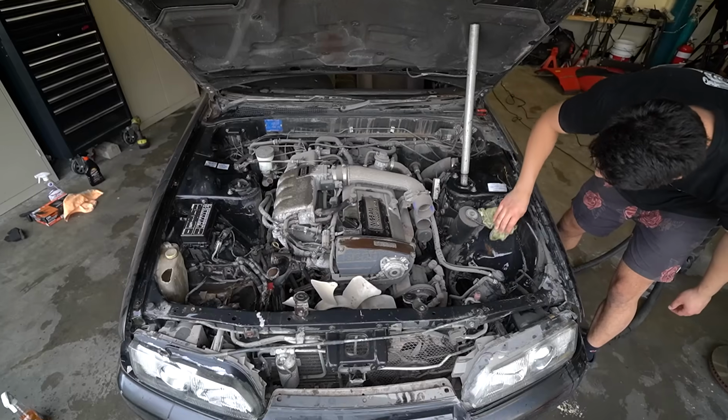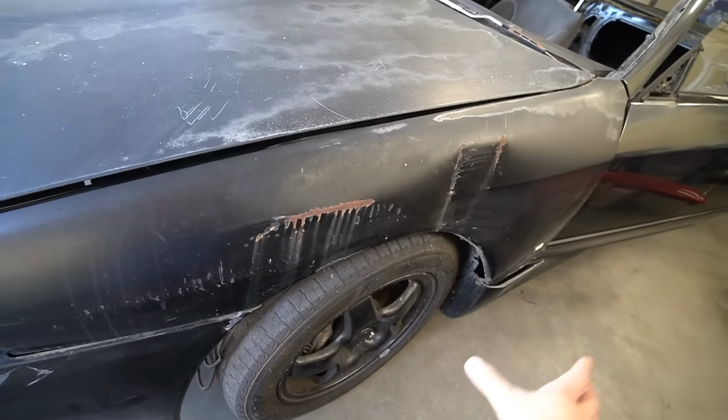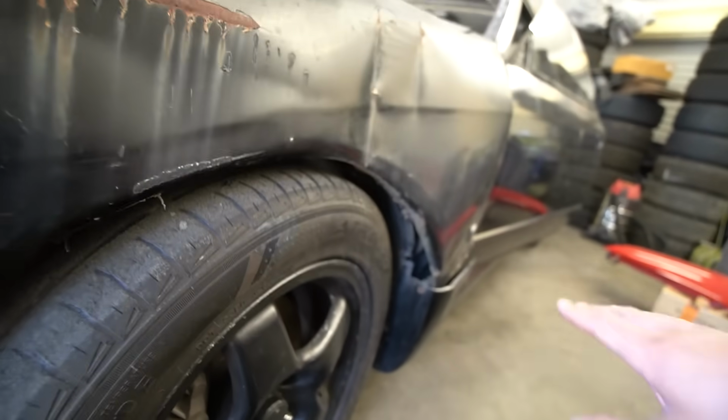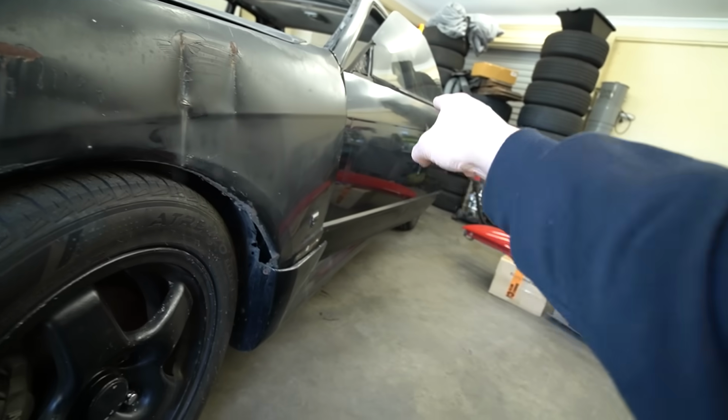However, although the engine ran, it is still in pieces. We've got a lot of work to do. I won't be able to get this thing driving as the fenders are rubbing on the wheels. These fenders also are beyond repair. As you can see, they have lifted away from the body, and this is because this car was a drift car, as we can confirm from the locked differential.